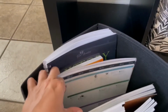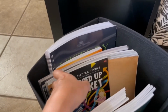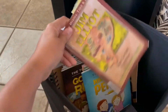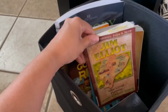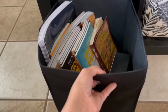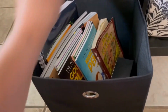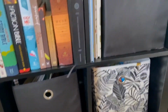Our timeline, which I'm excited to add in. And then the Big Book of Stories, the rest of the Tuttle Twins series. And then we also have these Christian Heroes: Then and Now missionary books to use as a read aloud too. So the kids are getting great stories of people in the mission field working and serving to grow the Lord's kingdom, just inspiring the things that they do and how they got to where they were at, their stories. It's just fun to share that with the kids in an exciting way.